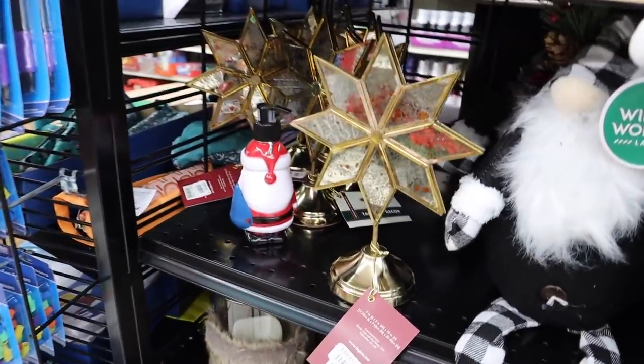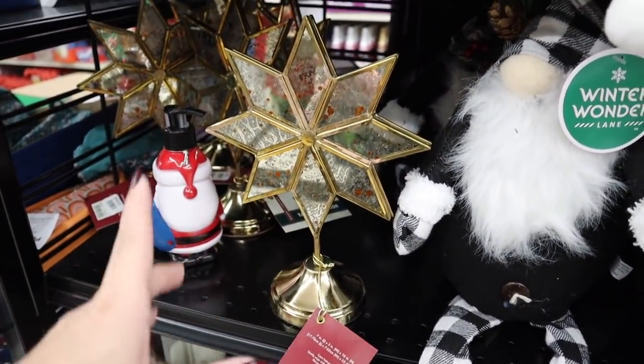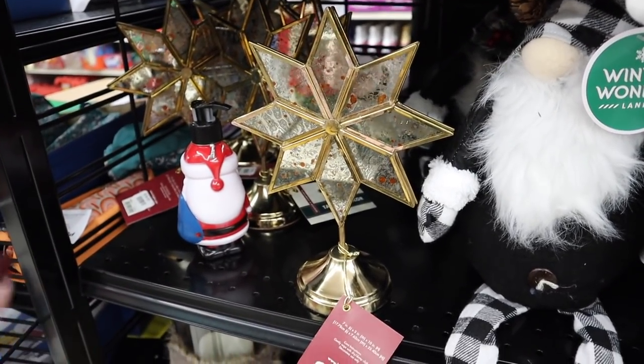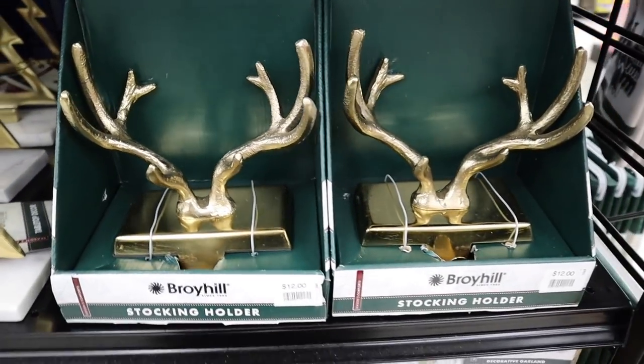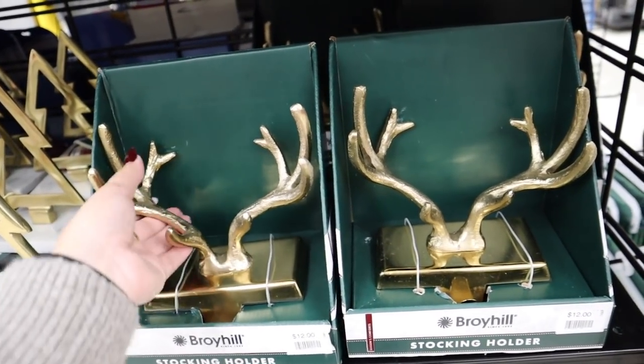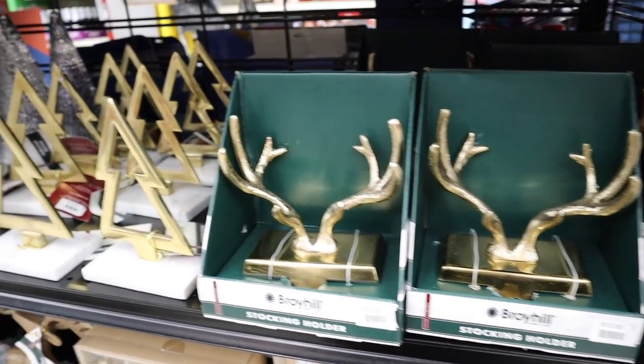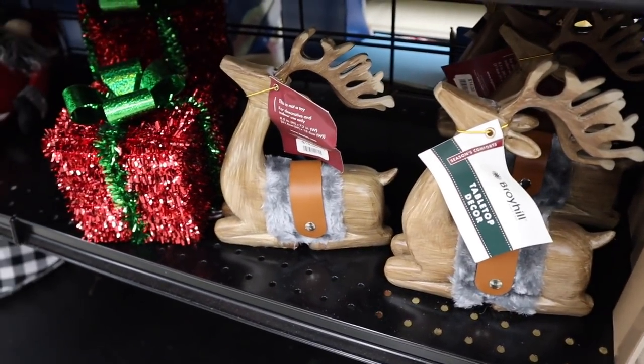They also had these really cool star figurals that reminded me a lot of the Studio McGee ones that they had in Target. They're a little bit different, but a similar idea. Then if you like to do more rustic cabin vibes, they did have these antler stocking holders, but they were super lightweight.